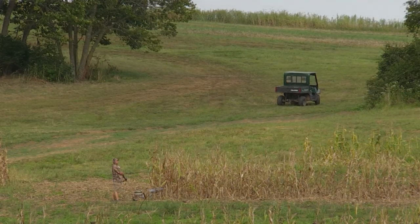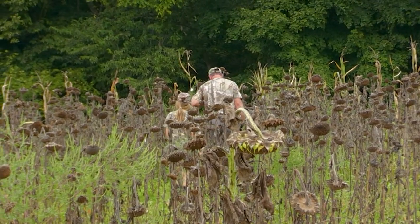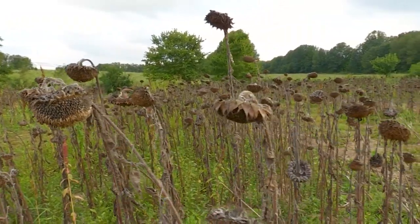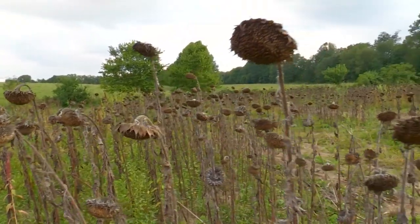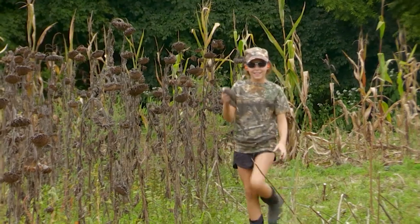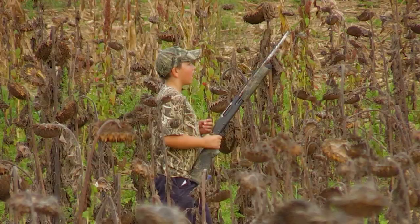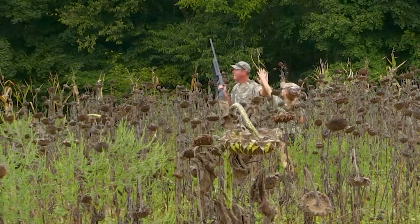Yes! There you go. Whoa, was that me? I don't know. My first ever! Well, good job then. That's great. Yeah, we got to find it. There, here, I see it, honey. Right over there. Is that your first dove? Yes! Awesome! Nice job! Are you excited?